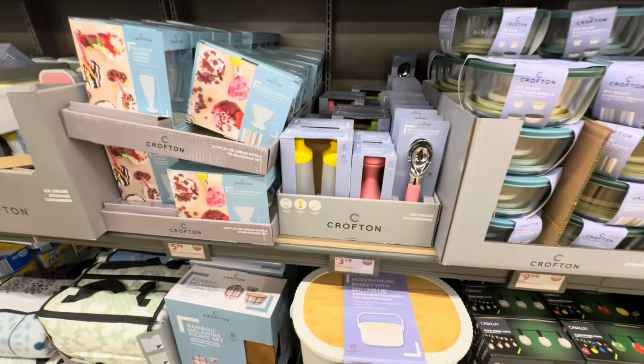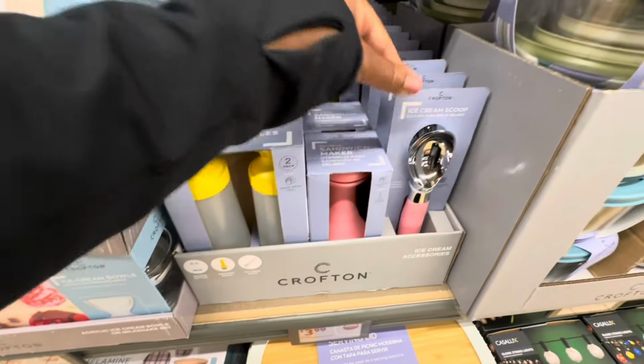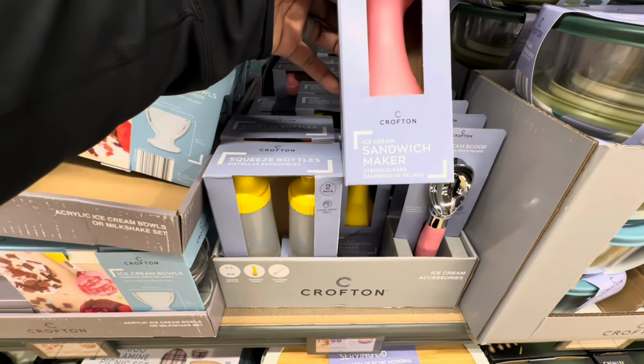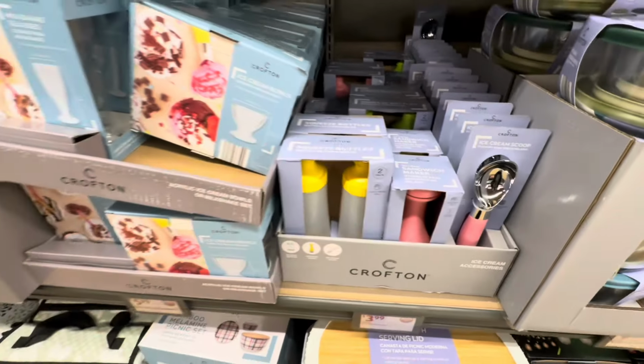Ice cream accessories, $4. So we have the squeeze bottles, the sandwich maker, and the ice cream scoop. So this is the sandwich maker here. Okay, I like it, I like it.